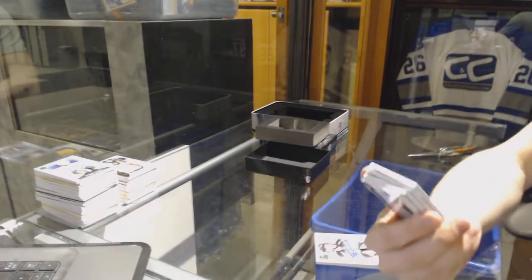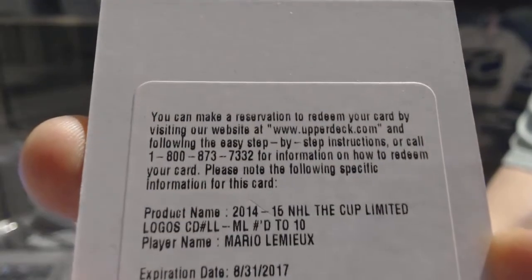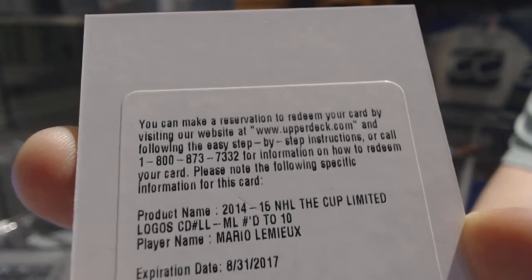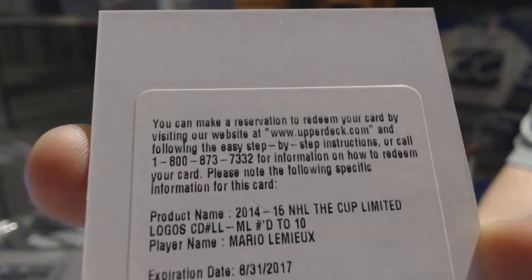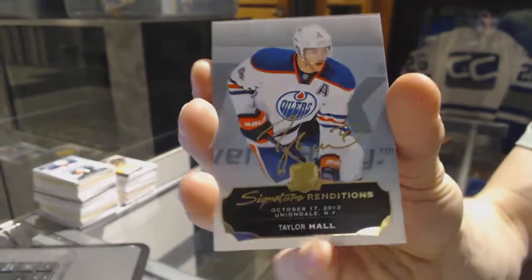We've got a redemption for a Limited Logos short print, numbered to 10 for the Pittsburgh Penguins, Mario Lemieux. Sweet. We've got a Signature Renditions for the Edmonton Oilers, Taylor Hall.